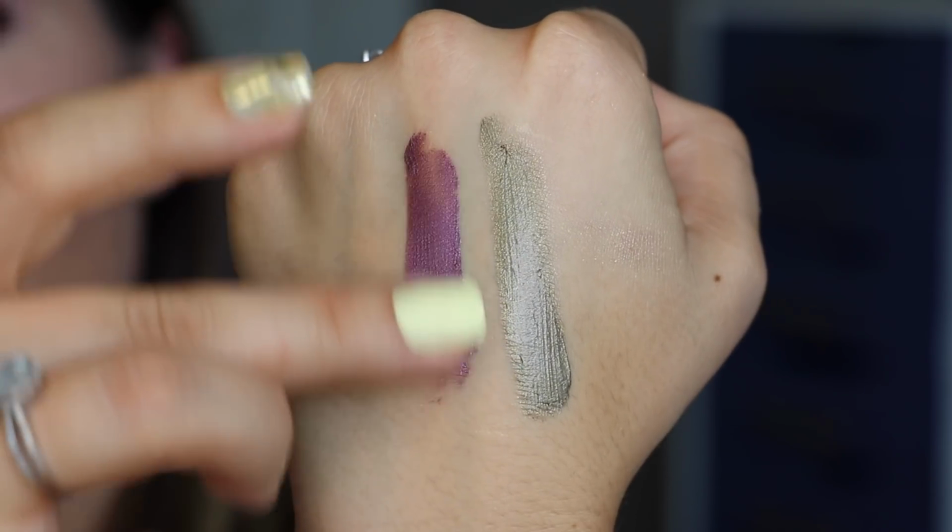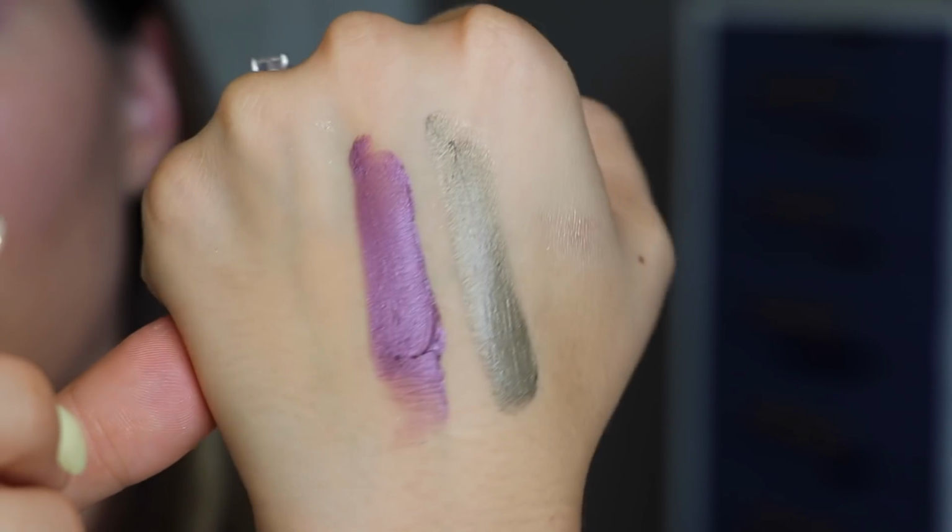I'd say it's like a purpley kind of fuchsia, again with a soft metallic finish. Both of these are beautiful, kind of thicker formula, especially compared to the next pick on my list, which is from Sydney Grace Beauty.